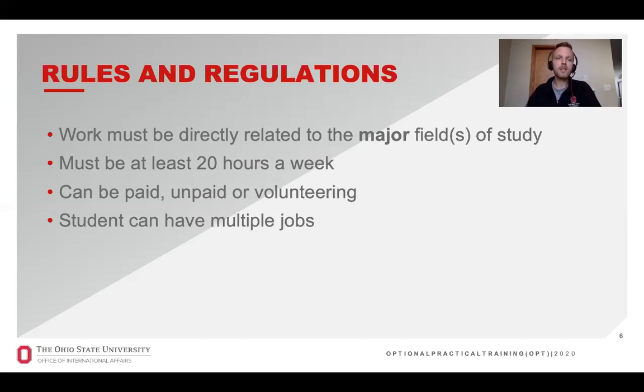For post-completion OPT, it can be paid, unpaid, or even a volunteer experience. Just keep in mind though, even for the unpaid or the volunteering, still has to be directly related to your major. And also, you should still wait for the OPT authorization to come through before you begin any paid or unpaid position. Especially paid.